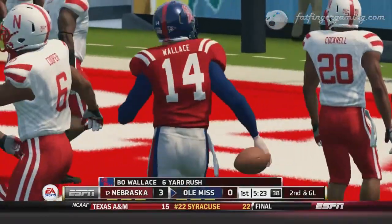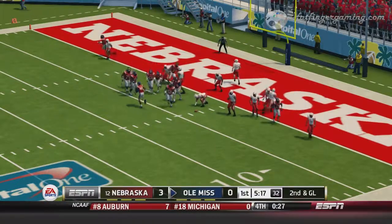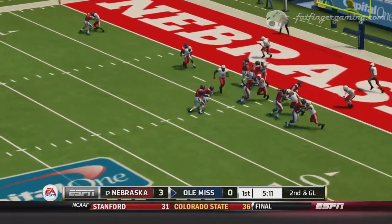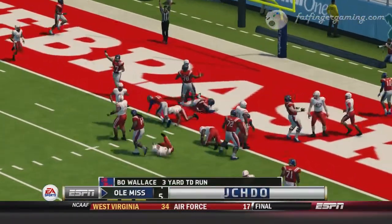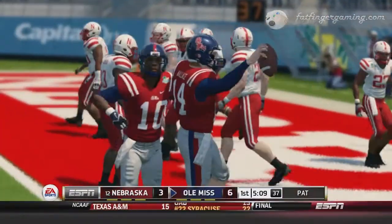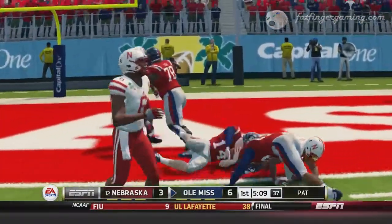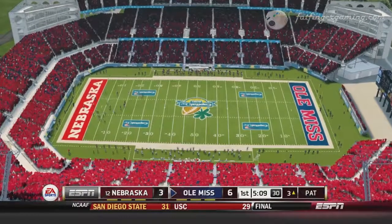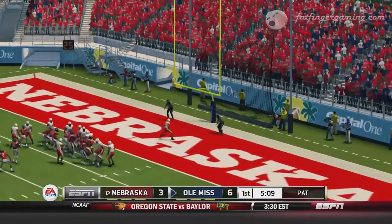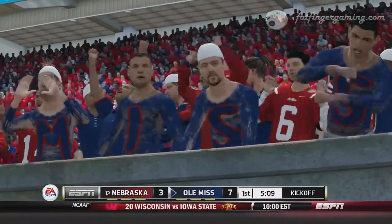Pickup. Wallace picks up about 7 yards on the option keeper. That brings up second and goal. Touchdown, Mississippi. A short burst for the score. That's what happens when you can win the war in the trenches down near the goal line. Converts the extra point. A 6-play, 74-yard drive, and they add 7 points to the scoreboard.